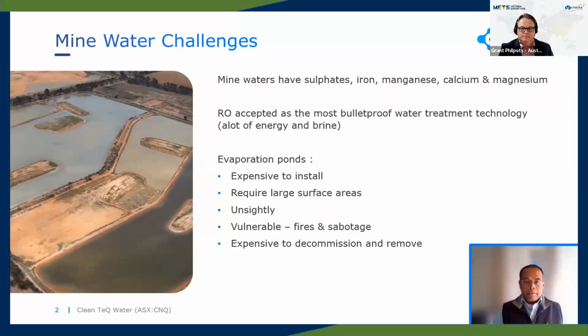As we know, mine waters have some unique challenges. They have sulfates, they have iron, they have manganese, calcium, and magnesium. Most of these things are a problem for membranes that lead to scaling. As a result, we end up with evaporation ponds because of the lower recoveries that are achieved through membrane systems. These ponds can become very unsightly, or depending where you are, if you've got bushfires, they could be subject to damage from that or sabotage. On top of all of that, they're very expensive to decommission.